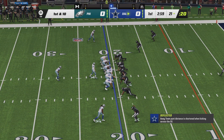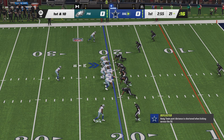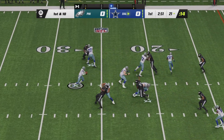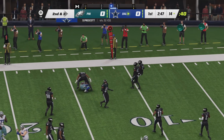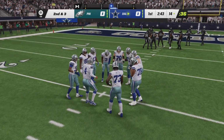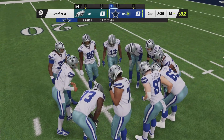Clock rolling as we hit the midway point of this first quarter. On play action, Prescott. This one swung out here to Jones. And they're going to get this down inside the 15. But yet another completion here on this opening drive, and he's now perfect 4 of 4 to start.